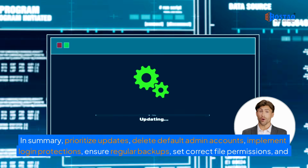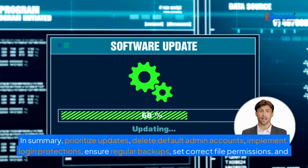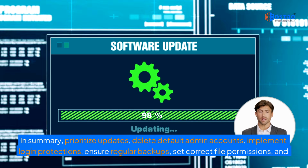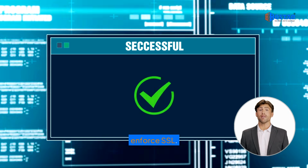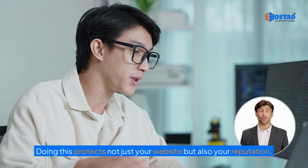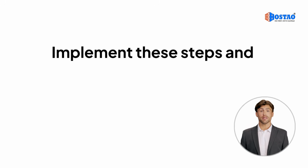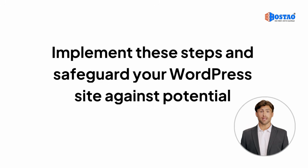In summary, prioritize updates, delete default admin accounts, implement login protections, ensure regular backups, set correct file permissions, and enforce SSL. Doing this protects not just your website but also your reputation. Take action today. Implement these steps and safeguard your WordPress site against potential hacks.